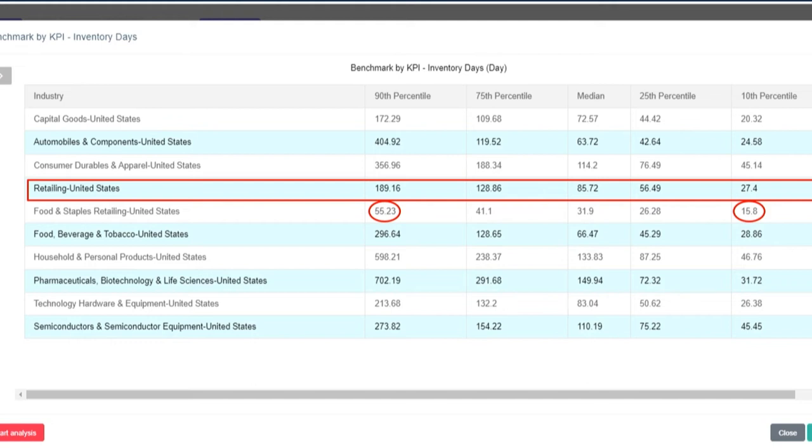Right, they are selling food. If you want to eat fresh, where would you go, right? And finally, I find this is dramatic because I come from New Jersey, where we have a lot of healthcare companies, pharmaceutical companies, right? So if you look at pharmaceutical, the best case is about 30 days of inventory.